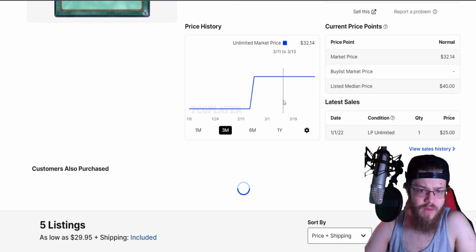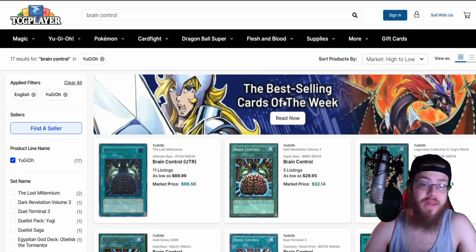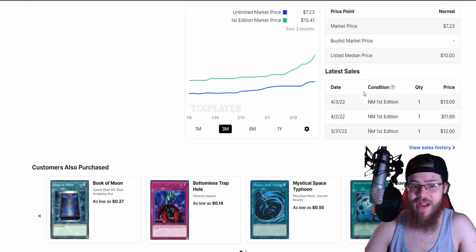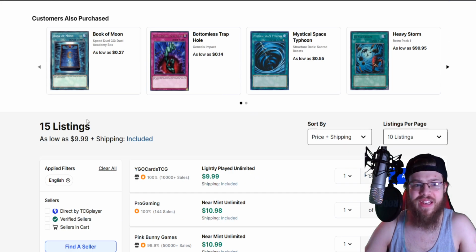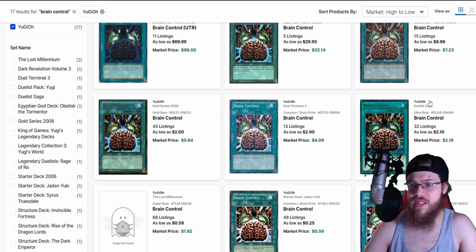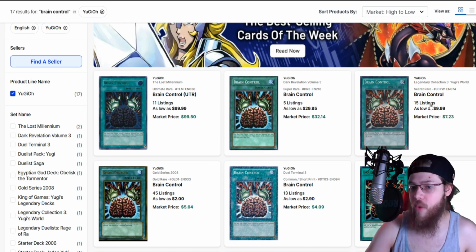This 29 is a little false. It is $40 for a light play copy, unless you want to get a mod player damage. And then the secret rare is like 12, 14, 15 with only 2 pages of listings. So I think the prime target here is definitely secret. It's definitely nice, but it's already at like double what it was a year ago.